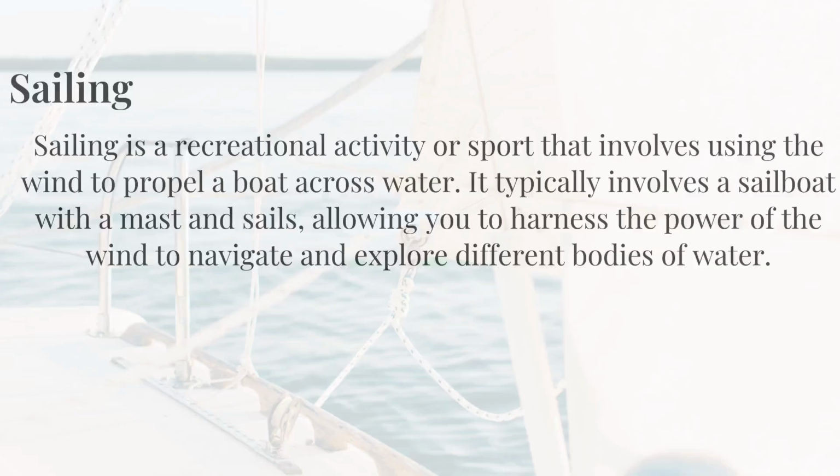Sailing. Sailing is a recreational activity or sport that involves using the wind to propel a boat across water. It typically involves a sailboat with a mast and sails, allowing you to harness the power of the wind to navigate and explore different bodies of water.